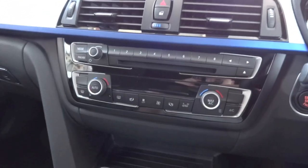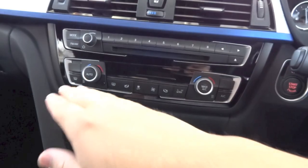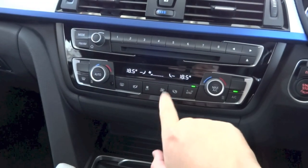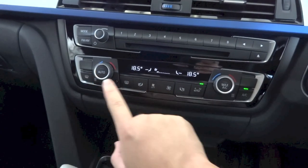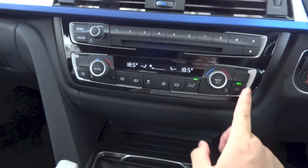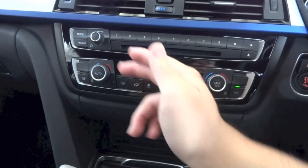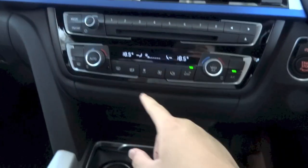The 430i Coupe does come standard with a dual zone automatic climate control system. All of the controls are located right here, it is quite simple to use. You do have your fan speed in the middle, different modes for the driver's side, different modes for the front passenger, front and rear defrost, recirculation, air conditioning, driver's side temperature with your maximum air conditioning button, and to the left you do have your passenger side temperature with your automatic mode.